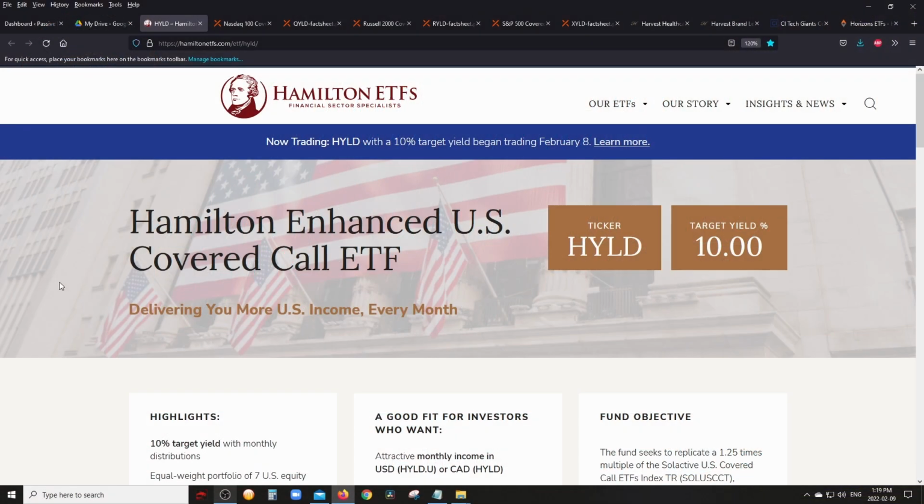All right, so as usual, whenever you want to do research on a brand new fund, or any fund for that matter, always go on the official fund's website. So I'm on Hamilton ETF's website here on the HYLD page. It's pretty much brand new, guys. I mean, it started trading on February 8th. So it's called the Hamilton Enhanced US Covered Call ETF.